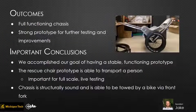Moving on to outcomes, we have a fully functioning fabricated chassis that is a strong prototype for further testing and improvements. And for conclusions, our most notable one is that we accomplished our goal of having a stable functioning prototype. This prototype is able to transport a person, which is crucial for full-scale live testing. It's structurally sound and it's able to be towed with a bike using the front fork.